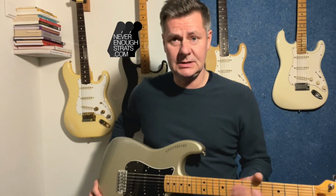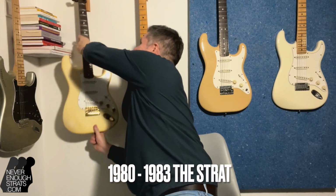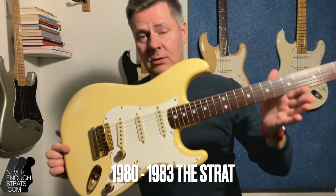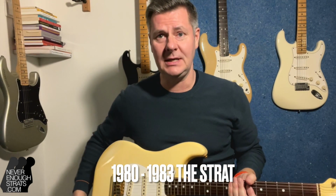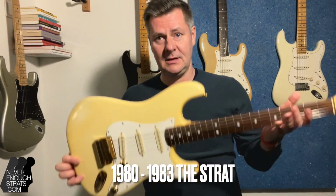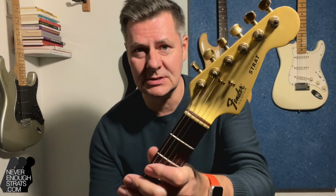All right, so from 1979 we move up, because in 1980 they started making another special model. So probably they liked what they did with the 79 anniversary model, this one. So they made maybe an even heavier Strat. It says on the headstock only Strat.